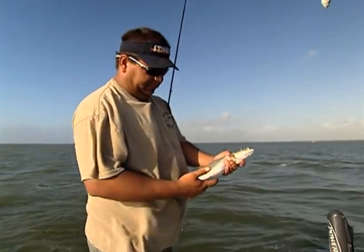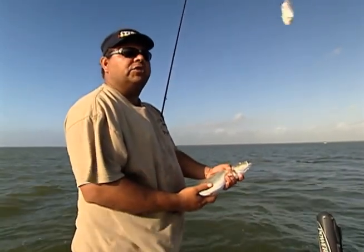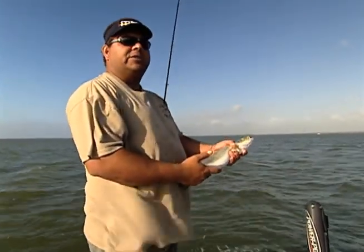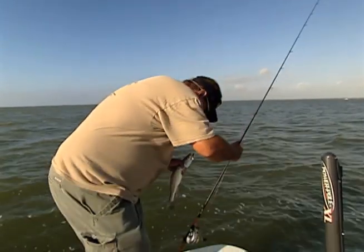Now, would you say that's a good eating size there? Oh, that's perfect eating size. Let's go ahead and keep a couple. You got any place around that'll cook them up for us for lunch? Oh, sure I do. Got a nice marina over here that makes you cook what you catch. That sounds good. Let's do it. We'll keep a couple for lunch then. Good deal, Blair. Catch another one.